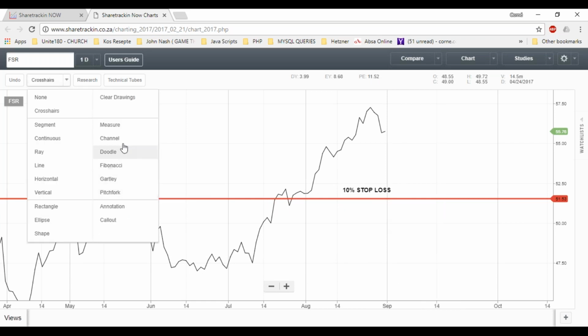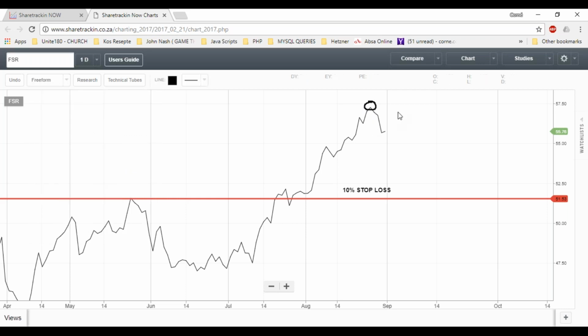Now you can clearly see here that from where the share made this little high and where it pulled back all the way to this point over here, you can clearly note that this never at any point in time came close to my stop loss that I set of 10%. So this means that I'm still keeping the share. I'm not going to sell the stock just yet, because my stop loss is still in place. My 10% is still in place. The share price never came close to my 10% stop loss or even touched this level.